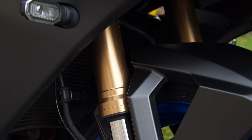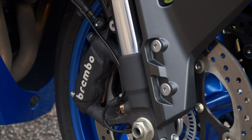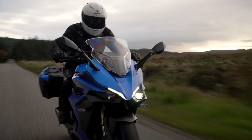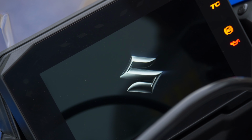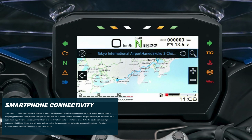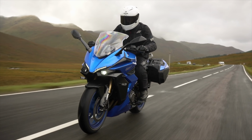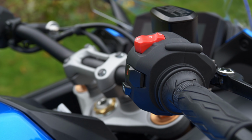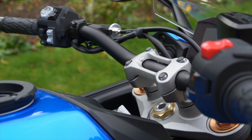The KYB suspension is fully adjustable at both ends. 4-piston Brembo monoblocks take care of stopping duties, and the 19-litre tank should offer plenty of range. A brand new 6.5-inch full-colour TFT display offers smartphone connectivity via the free Suzuki MySpin app. This offers easy access to your contacts, maps, music, calendar and phone calls. There's also going to be a choice of third-party apps to further enhance this connectivity. For practicality, there's a handily placed USB port on the side of the display to power external devices.